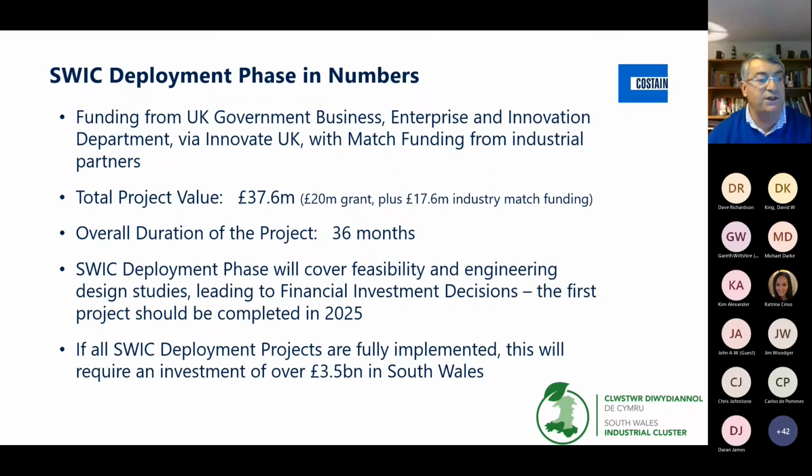The most striking figure, I think, is the fact that the project is worth £37.6 million. That's a £20 million grant, and a huge £17.6 million of industry match funding. The other interesting figure for me is the figure at the bottom, which is if all of the SWIC projects that we currently considered in the application are fully implemented, it will require an investment of over £3.5 billion in South Wales.